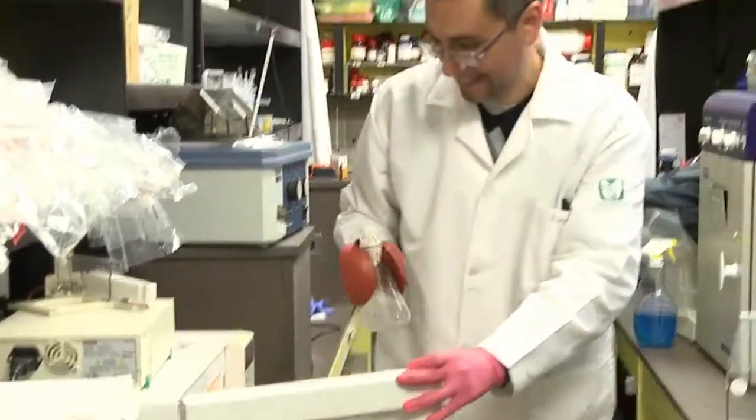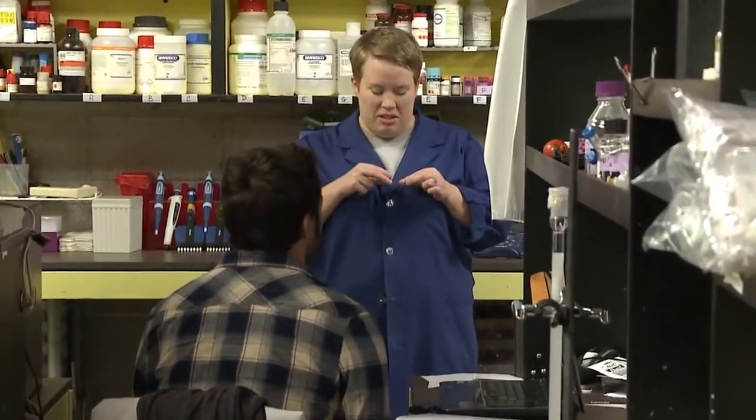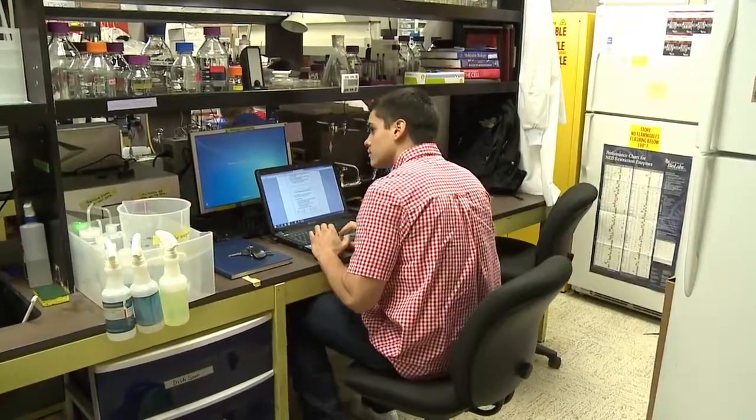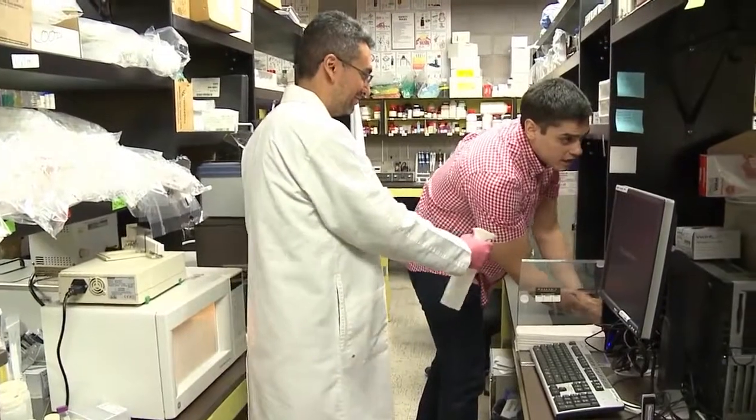Abel-Santos is pursuing a patent for his discovery and will continue to strive to make his compound more effective and more stable. But ultimately, his research will affect millions of people around the world, and it's happening at the University of Nevada, Las Vegas.